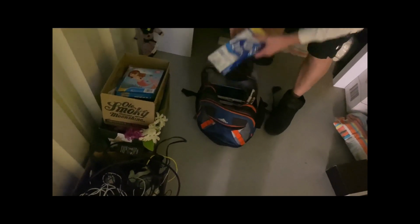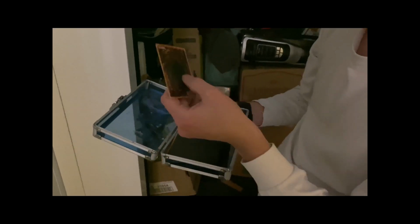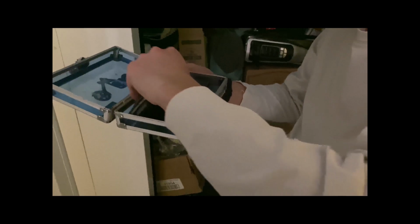Is there a bowling ball in there? Oh yeah. Q-tips. Now I can just save $3 at Walmart. Disgusting. It's open. Oh. Are you serious? Yeah, look at. I don't know what kind of playing cards these are. No way. But some of these can actually be worth money. No. Some of them can be.